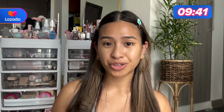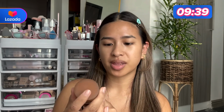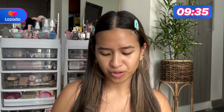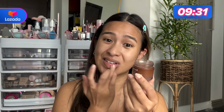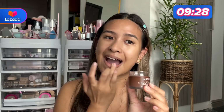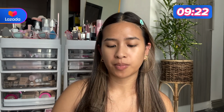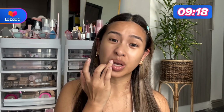While that dries, I'm gonna be prepping my lips with the Lineage Lip Sleeping Mask. This is in chocolate. I've tried the other flavors. They're also good. This is what I'm using now though. I always like to prep my lips at the start of my makeup routine, so by the time I'm in the lipstick step, my lips are super moisturized.